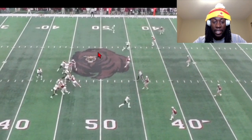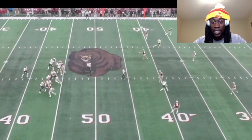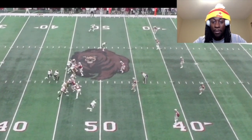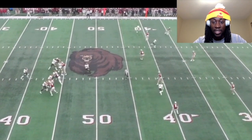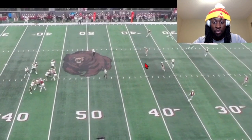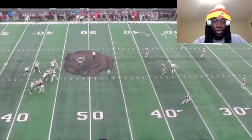But I did this video because I just wanted to show the different variations of this route concept. I feel like it's a route concept I've been seeing quite a bit. I feel like I've been seeing it all over the place, and maybe that's because Montana's been running it so much and I've been breaking down so much Montana film that I've seen all these teams run it. But yeah, I thought that was pretty interesting, and I hope you guys find it interesting too.